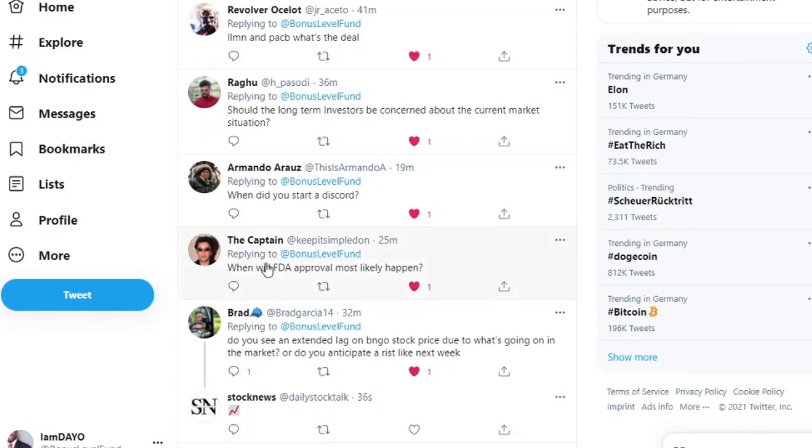Yeah, so when will FDA approval most likely happen? All right, I have said this several times: it is good for the FDA to approve the Sapphire, but it is not really relevant to the sales of Sapphire. Clinics are already using the Sapphire device. According to Genomics, their devices are already being used right now, not only in the USA but also in Europe. So I don't think FDA approval is relevant. That is why they are also not focusing on that.